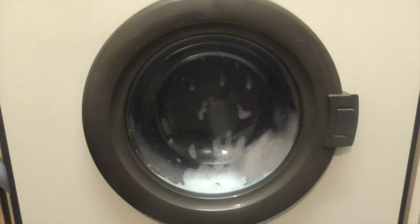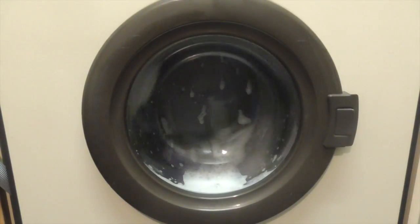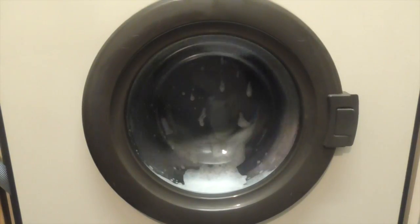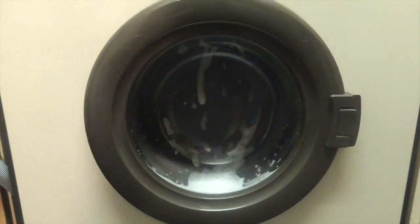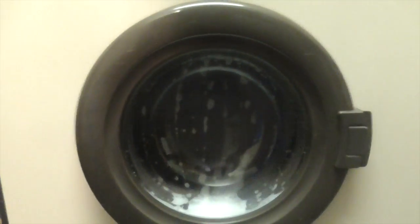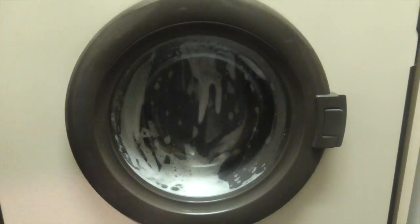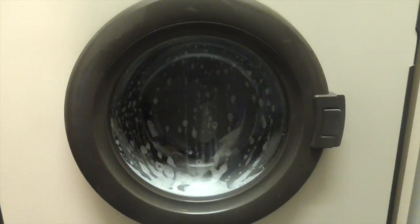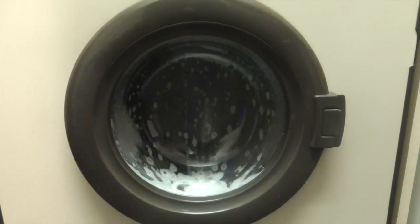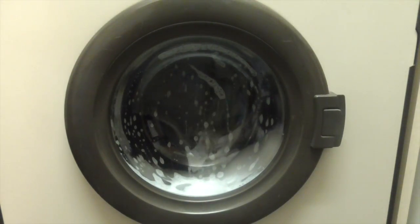Getting a side on view from it so we can see it walk out. That is scary how unbalanced that is. Second sudslock. That's moved. Oh, that was brilliant. That was brilliant. That was that spin.